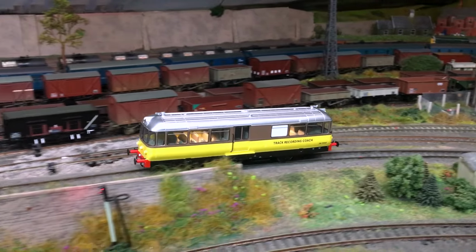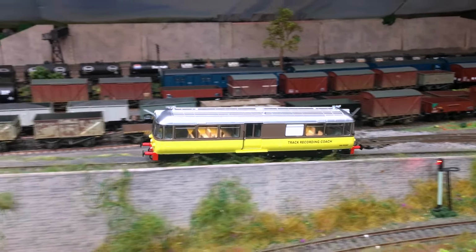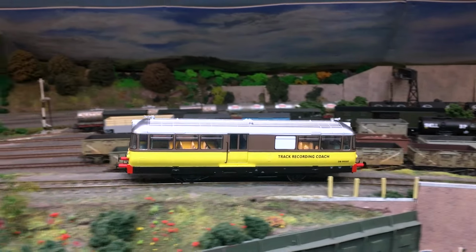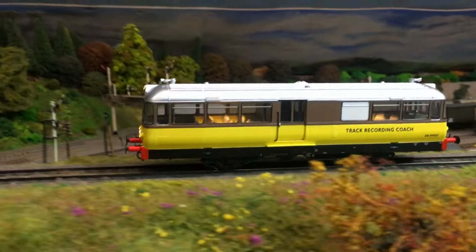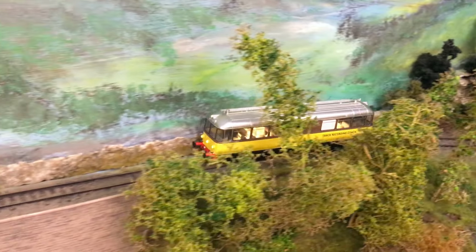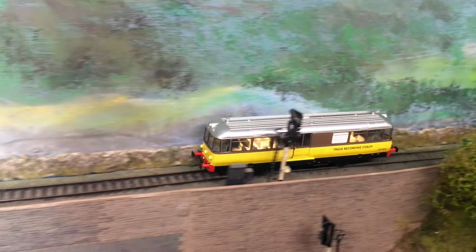It's a really well designed and greatly realised model from Heljan, and that weight is all down here in the chassis, giving it a nice low centre of gravity and ensuring that when the model runs on DC out of the box, it really is sure-footed. Even on some slightly tarnished track, I had no issues whatsoever.